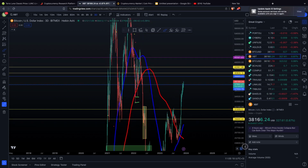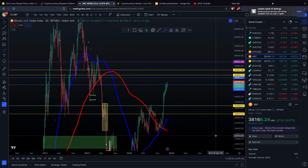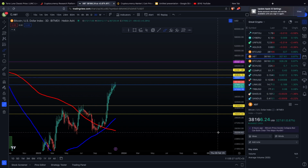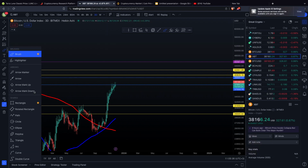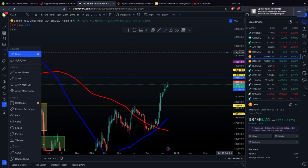Using the time frame strategy, I'm able to prioritize my entries and my exits, and also be able to use the momentum. I hope you guys understand what I'm talking about. The momentum is going to be easily identified using the time frame hierarchy that I'm talking about.